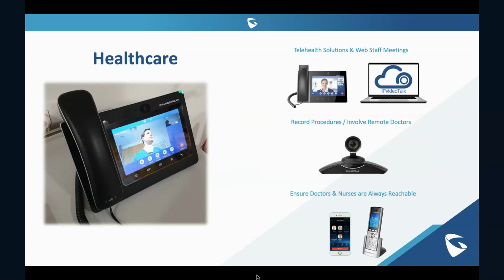Healthcare. So telehealth solutions and web staff meetings. We may use a mixture of Android video phones and IP video talk. We can record procedures that will involve remote doctors and specialists using our GVC range of video conferencing endpoints, providing high definition and high quality video feeds to the remote doctors for them to have their advice and their input.